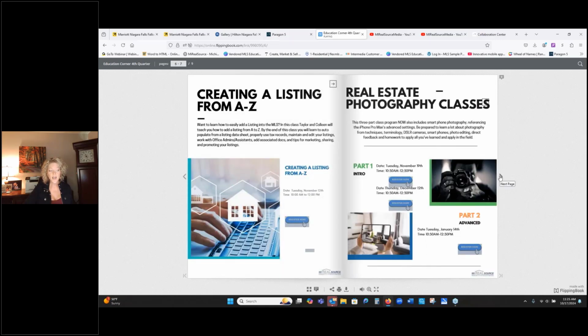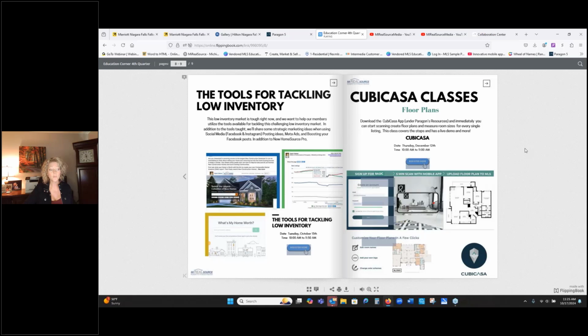We've got some new photography classes that are coming out. I love that. Taylor does an awesome job with that class, as well as Cuba Casa has just released something exciting in the way of floor plans that are even easier to use with now motion sensor dots. So when your floor plan comes up, it actually shows photos, and they're kind of like the Matterport tours. So a lot of cool things that they just released. So if you haven't checked out that class, we've got another Cuba Casa coming on December 12th. So be sure and check that out.